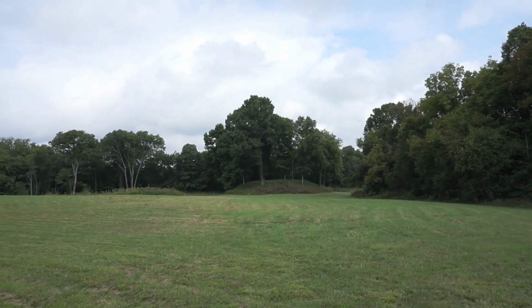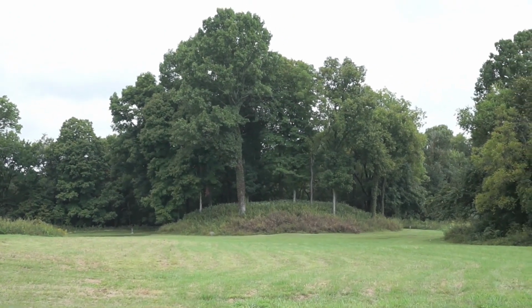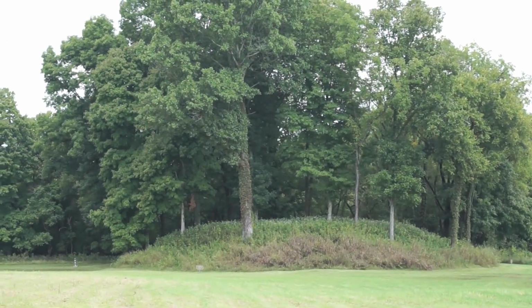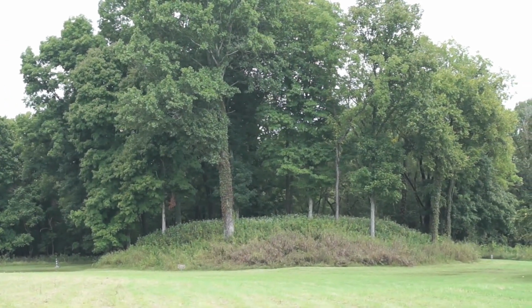You can see the burial mound on the left. That's the main mound seen from across the plaza. Of course, at some point in time, these would have been other buildings and homesteads all around here, as we saw in those diagrams at the beginning.